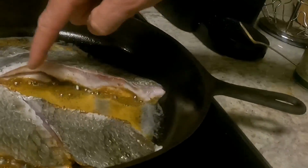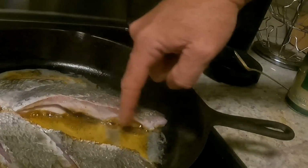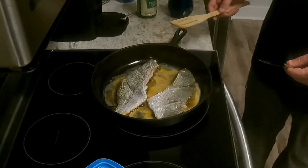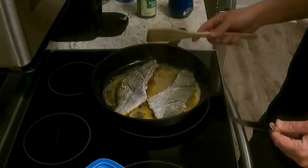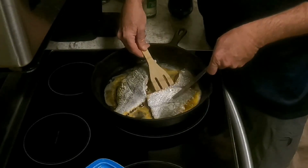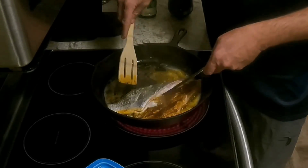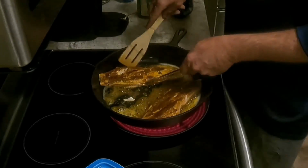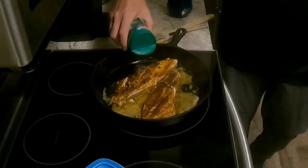You can see that it's beginning to cook up. I'll flip it here in a minute. You can see how the flesh is whitening up towards the skin. And I keep it on there until I start seeing it change. This is a thicker fish, kind of have to eyeball it. We're going to flip it. Oh yeah, look at that crust. Oh, messed that up. Oh yeah. Pretty good little blackened crust.